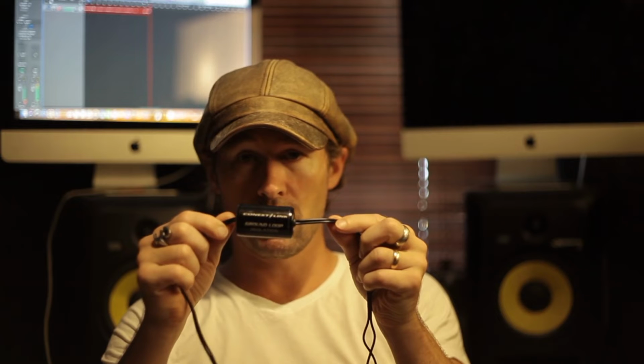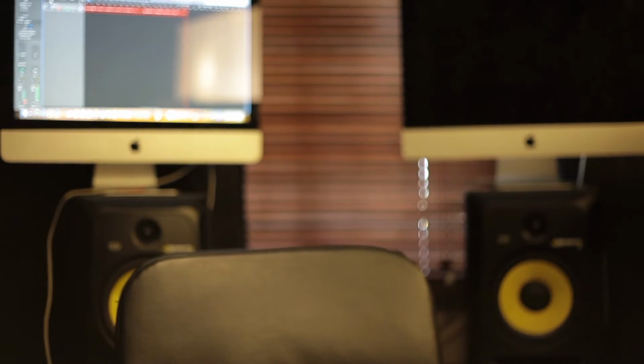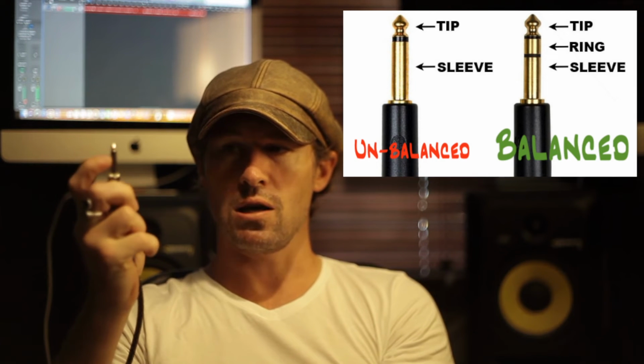Now, some people advocate for these, and I'm sure they work in a lot of instances, but this is an unbalanced solution. And unbalanced means it's a tip sleeve solution, which means, instead of a cable, you've probably seen cables that look like this before, like a guitar cable: tip, and then there's a little separator, and then there's a sleeve.